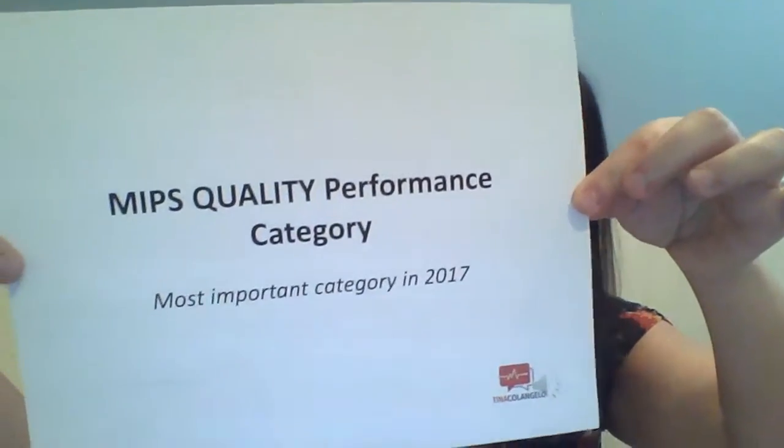It's the old PQRS, so anybody familiar with PQRS is going to be better at this category than somebody who isn't that savvy in PQRS or hasn't reported. But that's okay because you're going to learn right here and right now. Get your pens and your paper out. You got to write this stuff down. You guys got to know this. I'm going to talk about the basics of the MIPS quality category, and then I'm going to talk about some tips. Okay, so here we are, quality category.